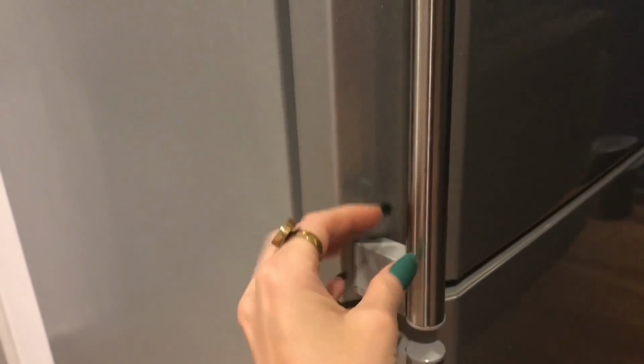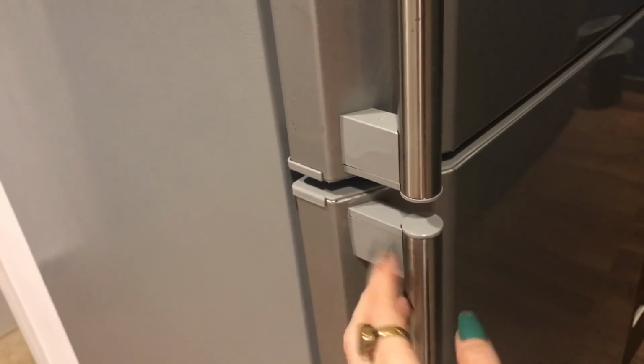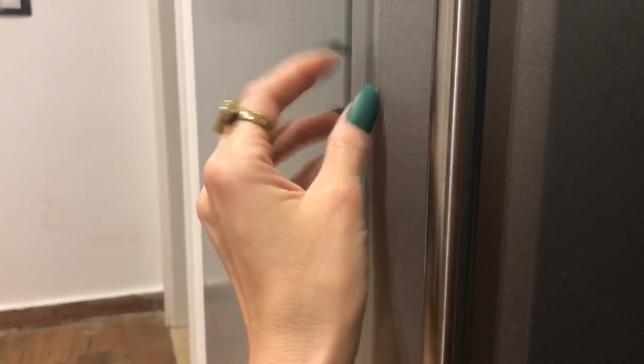Nice metal handles. I've been cooking from here and not eating out. It's just cheaper that way usually. However, I'm going to look into a few other options because it's only got a stove top here, so I can't do any oven cooking.